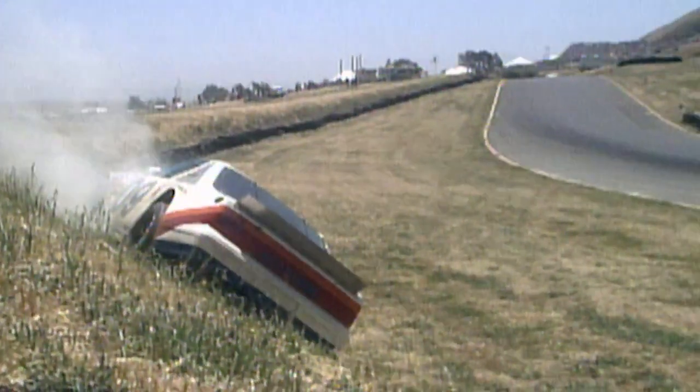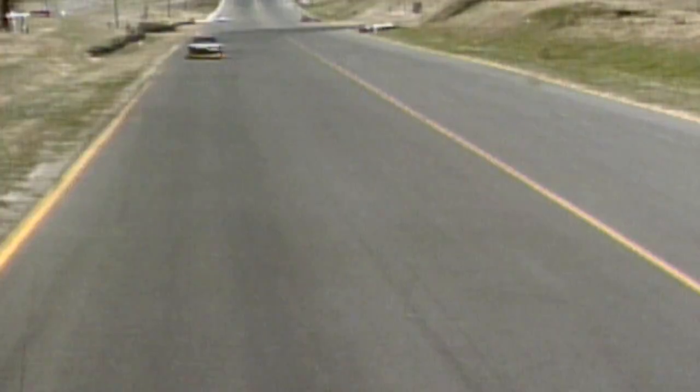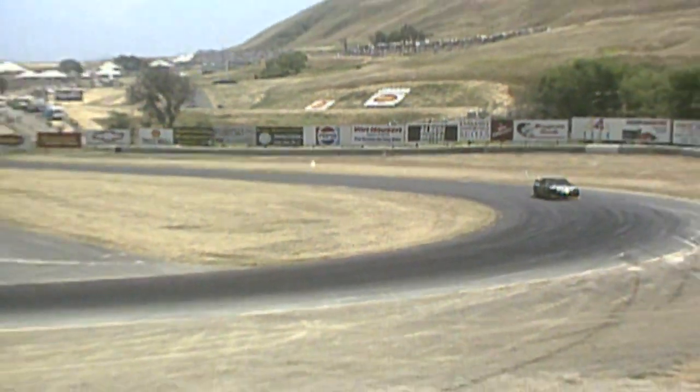He hits that banking and throws up a lot of dirt and a lot of grass. Fortunately, it didn't flip over for him, Bob. Even though it's sitting on the side of that bank, it did remain on the wheels. Everything is going Rusty Wallace's way at the moment, with a nice interval on Ricky Rudd in second spot.